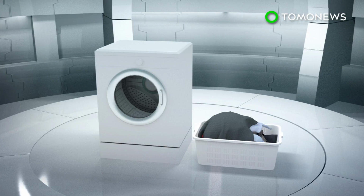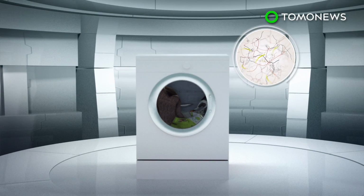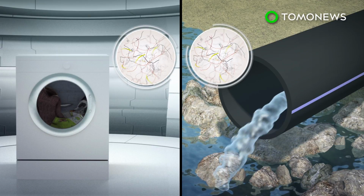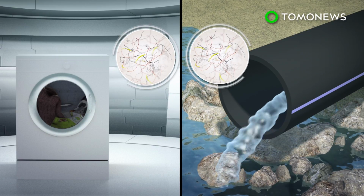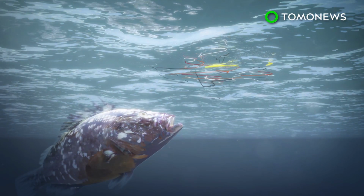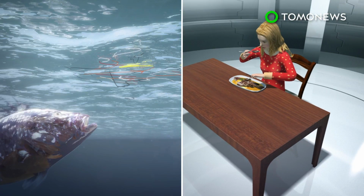According to the BBC, a typical household 13-pound laundry load can shed up to 700,000 microfibers. The little plastic fibers are too small for water treatment plants to remove, so many of them make it into the oceans. According to the BBC, researchers say 1 cubic meter of ocean can contain 100,000 pieces of microplastic, which can then be consumed by marine life to be eaten by humans.